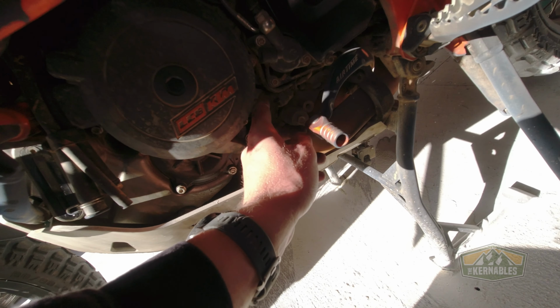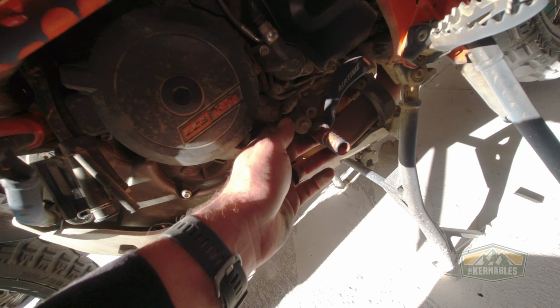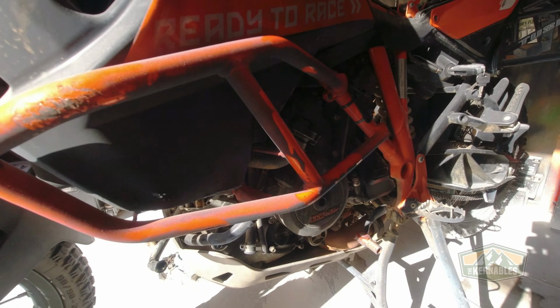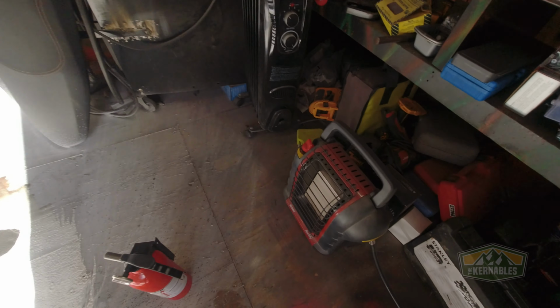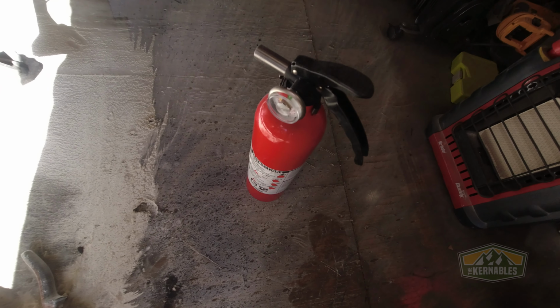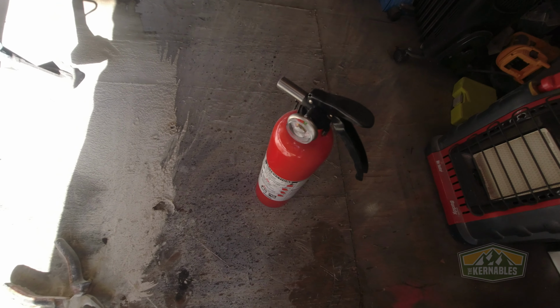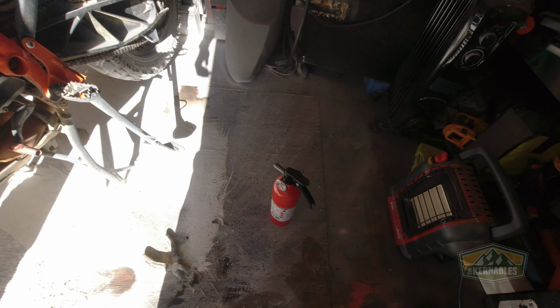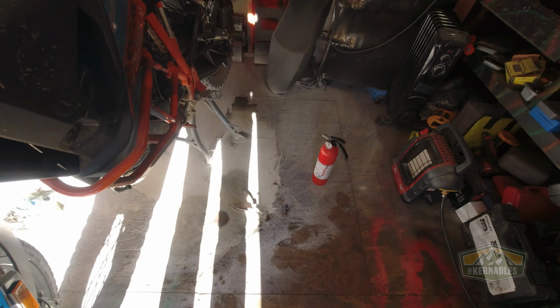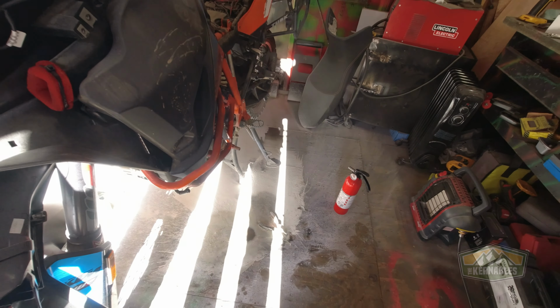Increase my electric tape a little bit for the side stand safety switch. Don't use those around gasoline, but always have one of those in your shed or your garage or wherever you're working on stuff. Your kitchen. Holy cow. I bought that thing thinking I would never use it, because you don't want to use stuff like that.